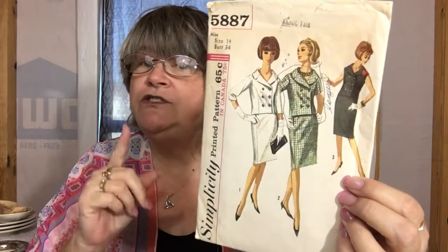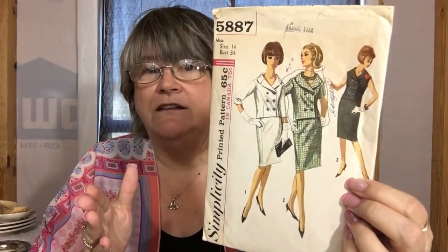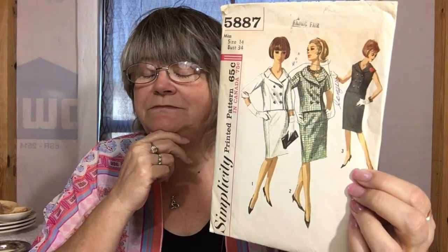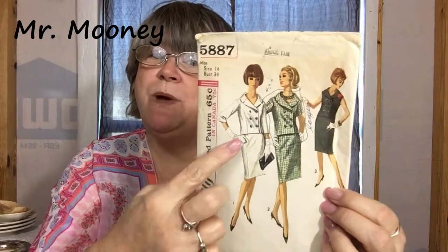Also, if you watched the Lucy show, Lucy wore an outfit like this almost every day to work for Mr. Oh my gosh, his name has escaped me. Anyway, if you watch the Lucy show, you remember, except this particular pattern is like a double-breasted, and hers would have been a single button generally. And usually in a knit, these look more kind of cottony, but anyway.